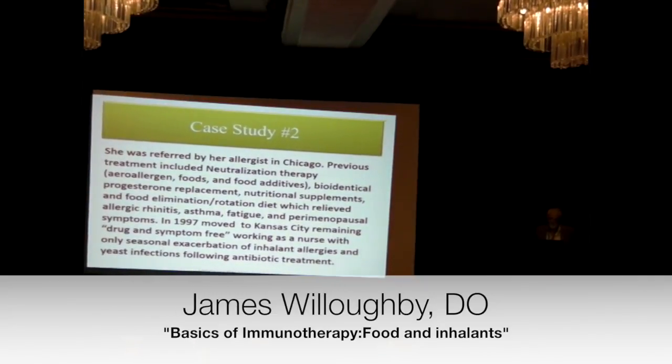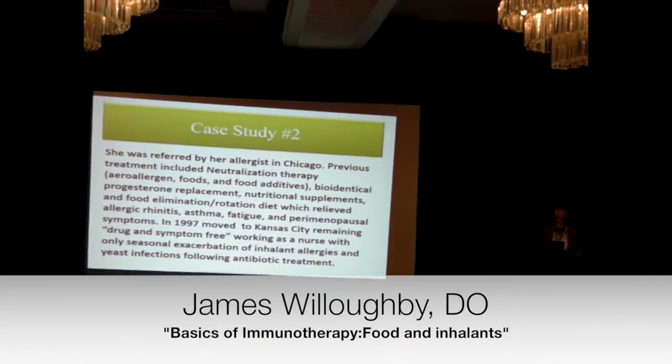Anyway, I'll just start this. You have the slide. This was a 48-year-old white female patient who was referred to me by her allergist from Chicago. She had a long history of asthma, eczema, a variety of other things, but she had an interesting history that she actually was an overseas airline stewardess as well as an OR nurse.